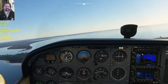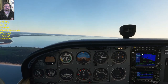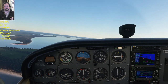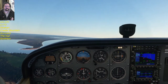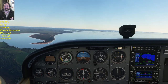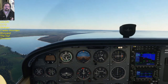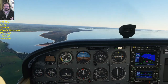Let's get up to 1,500 and we'll do an Australian approach. Mixture to rich, 5 minutes from landing. Traffic Smithton, Charlie Foxtrot India is a Cessna 172, we're overhead the nut at Stanley. Tracking inbound runway 24 at Smithton, estimated circuit time is 4.3. Tracking for Australian approach, runway 24, Traffic Smithton.